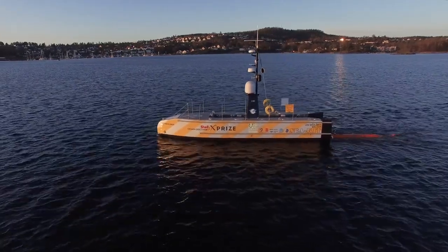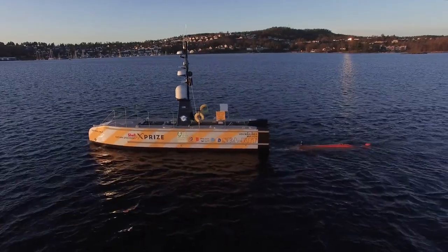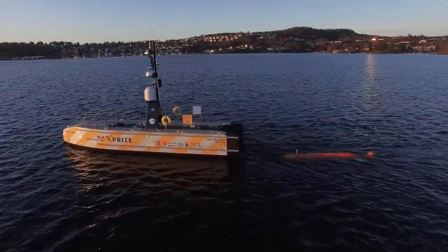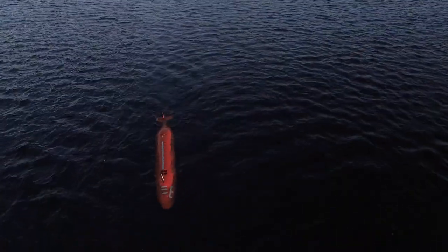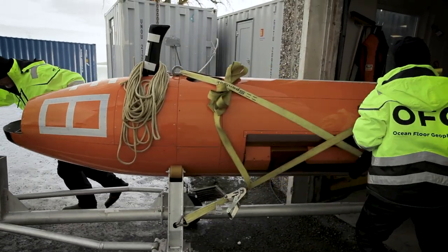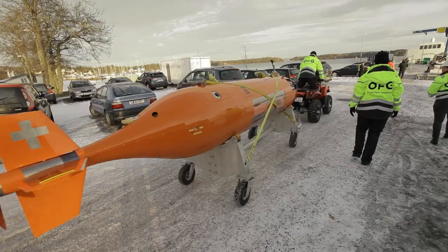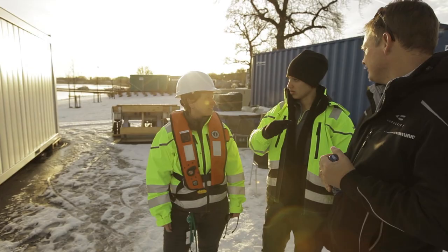This is the first time that a combined Hugin AUV and USV mothership have been used for launch, synchronized seafloor survey, and recovery. I'm Matthew Kowalczyk, the CEO of Ocean Floor Geophysics. The OFG team really is a leader in taking our deep water AUV experience and integrating that into a larger project or a larger vision.